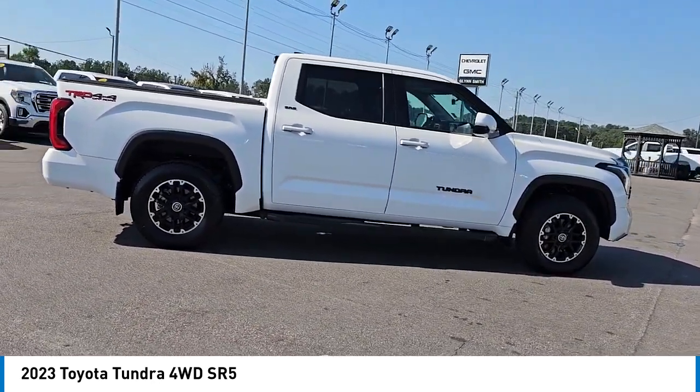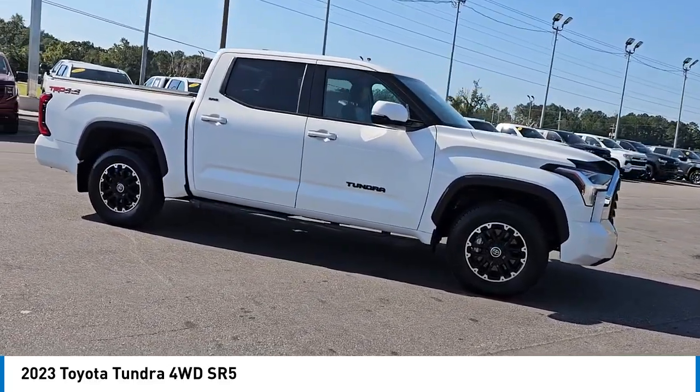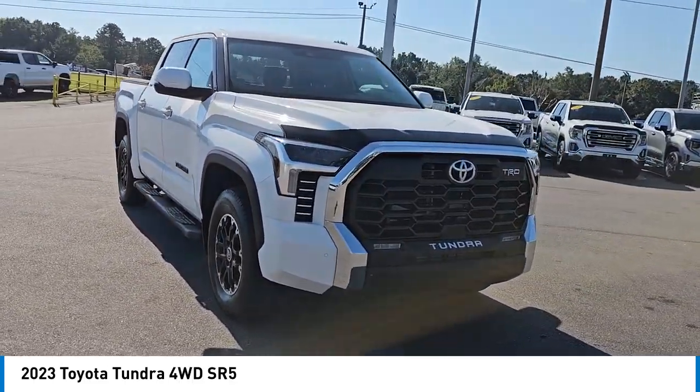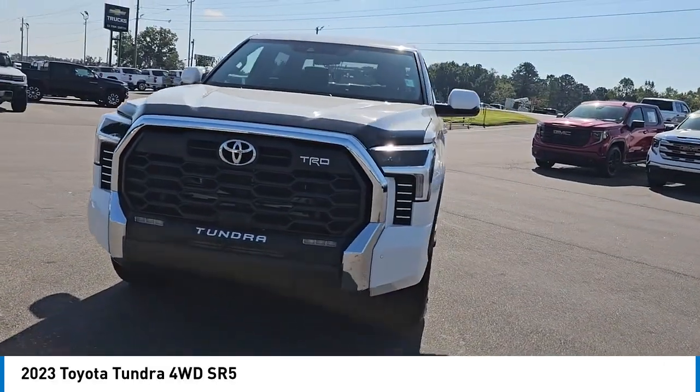Here are some of this vehicle's great options: four-wheel drive, turbocharged, tow hitch, heated mirrors, aluminum wheels, remote engine start, brake assist, stability control, tire pressure monitor, daytime running lights.